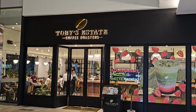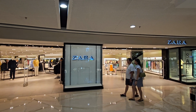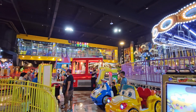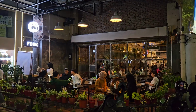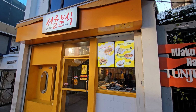If you are looking to do some shopping, get some local or international food, or enjoy some entertainment, this is the place to visit at the center of the city. The Tunjungan Street is also a good place to stay in Surabaya as it is a lively area at night with many nearby restaurants and cafes.